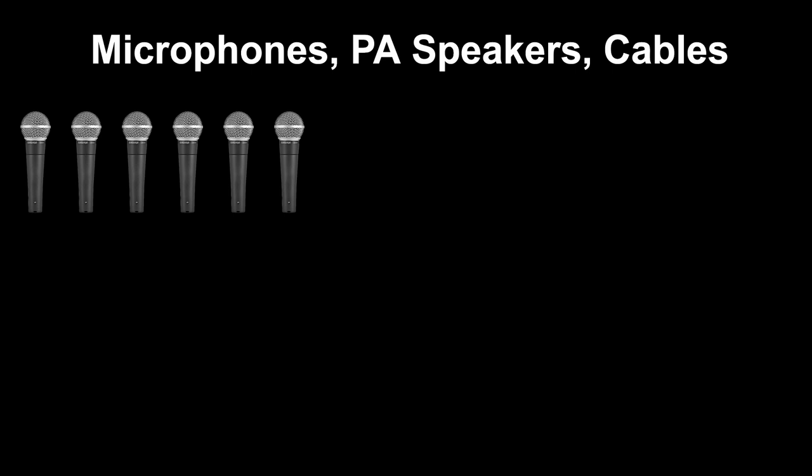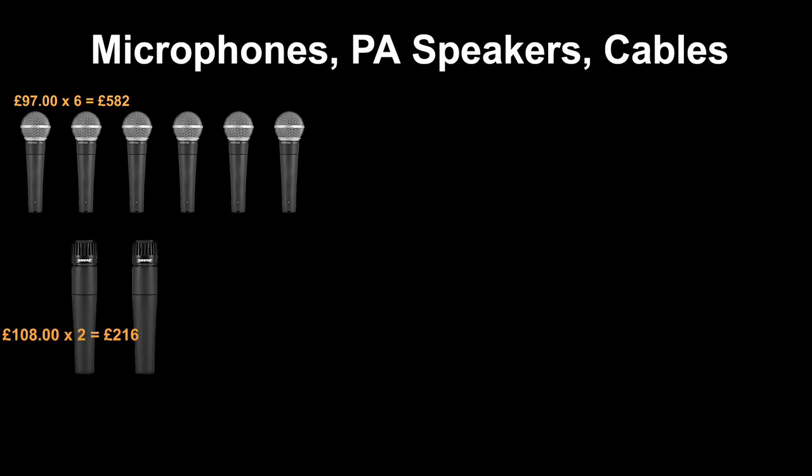For vocal microphones, I've chosen 6 SM58s. For the instruments, 2 SM57s and a pair of small condenser microphones. The SM58 and SM57 series microphones from Shure are extremely durable and have been the industry standard for live and studio recordings for a long time. There's also something to be said about the Shure brand, as it comes across as professional and experienced to clients.